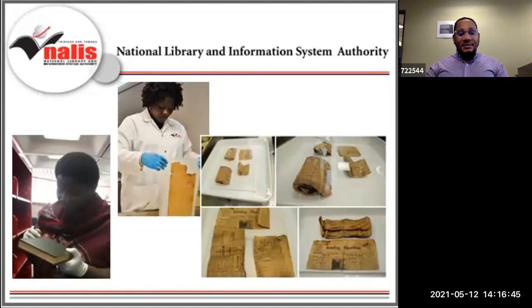The PAC Lab has been serving the preservation and conservation needs of clients through fumigating, freeze drying, conservation treatments, collection repairs, bindery services, disaster recovery, technical assistance, and preservation trainings.